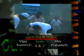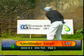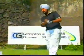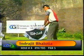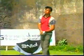Bad luck today. Let's just go back now to the final round. And Amritinder Singh on the 4. That's a good-looking tee shot. It's long, it's straight, positioned right at the corner. Opens up the entire hole for him. Now the 4th is a par 5, 494-yard hole, so it's long enough.